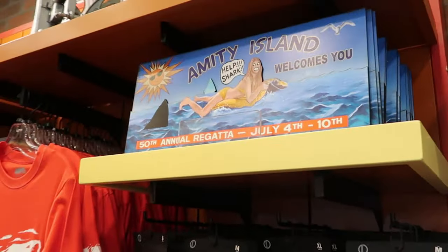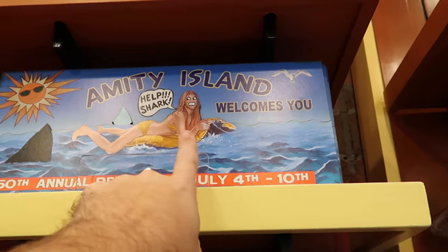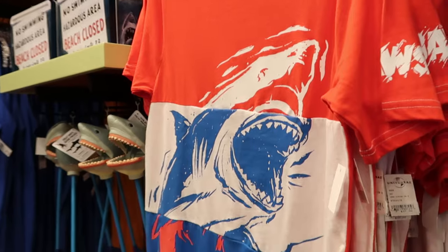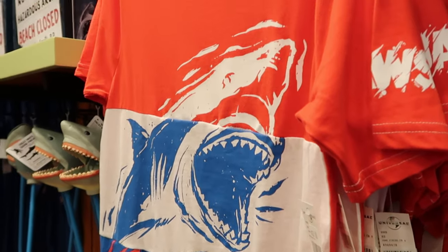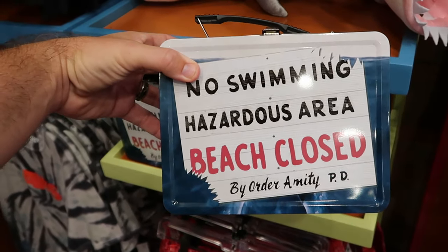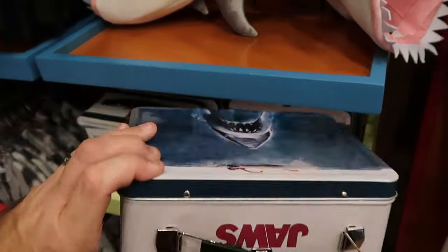You can even purchase some of your Amity Island wooden wall art. Look at that, it says help shark. Look at her facial expression though. Amity Island welcomes you. And here's a red, white, and blue graphic t-shirt. I feel like this would be perfect for like 4th of July. These are $37. Even some really neat old school like tin lunch boxes. This one's from Jaws as well. It says no swimming, hazardous area, beach closed by order of Amity. Those are $24 a piece.